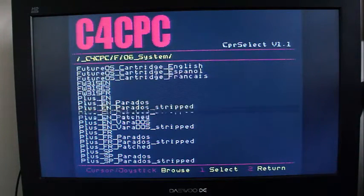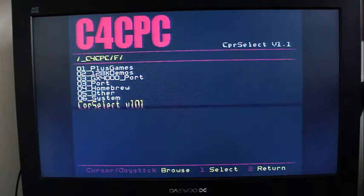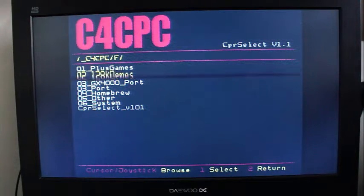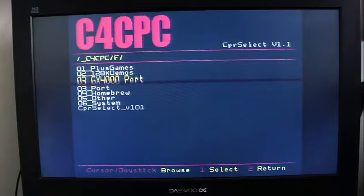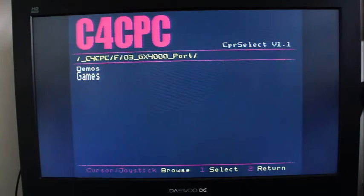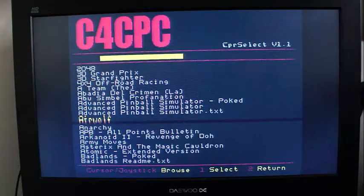Cartridges Plus, again, really not too sure. Now there are actually dip switches on the front of that little cartridge, apparently, and depending on what switches are up, it will access different areas of the SD card. Now let's take a look at one last port and then we'll bring this video to a close. There's Airwolf. That'll do.